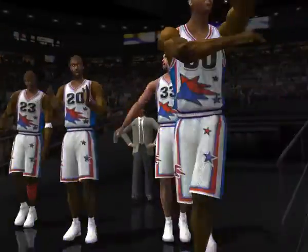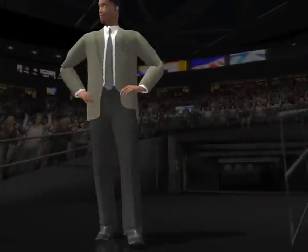Here are tonight's starters for your 90s All-Stars.